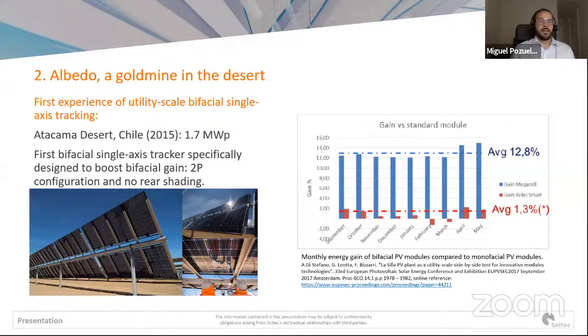So what was happening in desert conditions? Why is bifacial becoming the most important or the standard configuration? I call it the gold mine in the desert. It's something that we are getting for free, and we don't need to do anything on the side to improve this albedo.